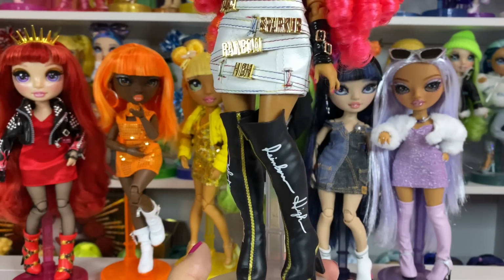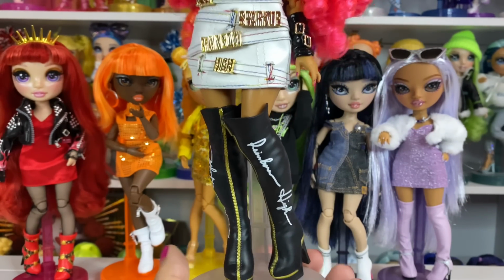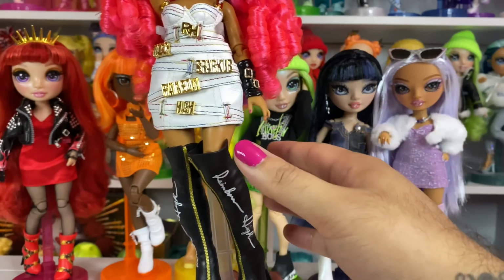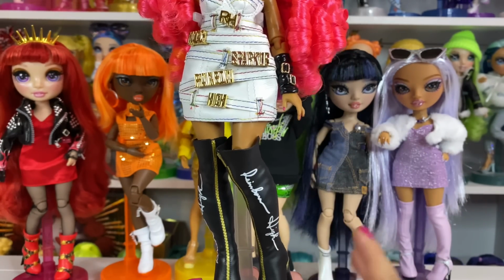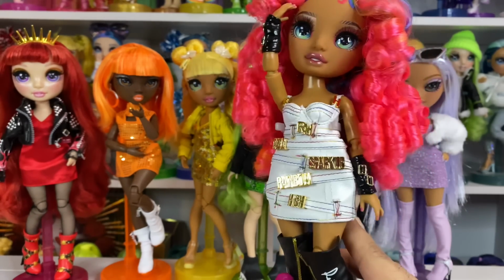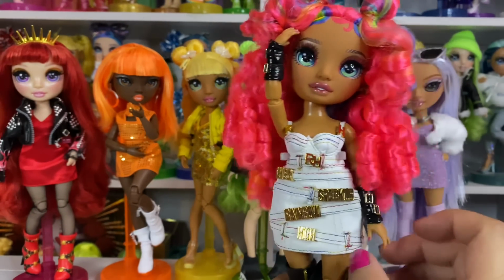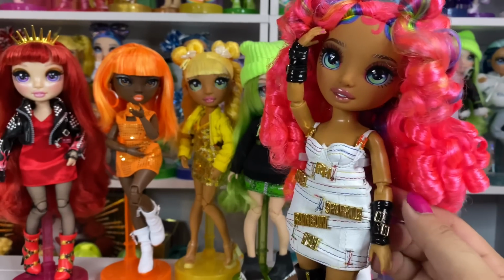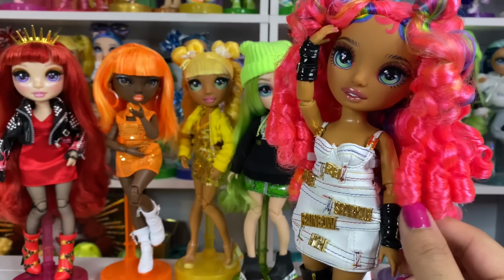I hate that original Amaya's shoes. I think they're so ugly. But these are so good with the entire outfit. They're fabric. If these were fabric, I'd be throwing up. So, it says Rainbow High, magic sparkle. And it's one piece, so it's a dress. And it's got a belt. I added these. These are from Ferocious from OMG.